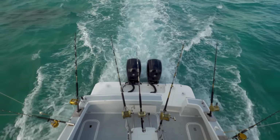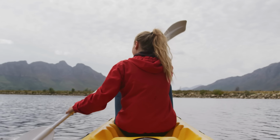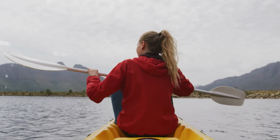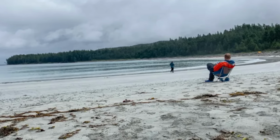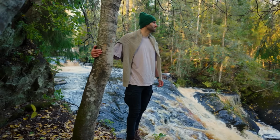Beyond fishing, guests can explore hidden gems not found on maps, kayak to Cameron Cove to witness thousands of starfish beneath crystal-clear waters, or paddle to Wolf Track Beach for a private picnic on dazzling white sands. Guided hikes through lush forests reveal hidden streams and cascading waterfalls, providing insight into the region's wildlife.